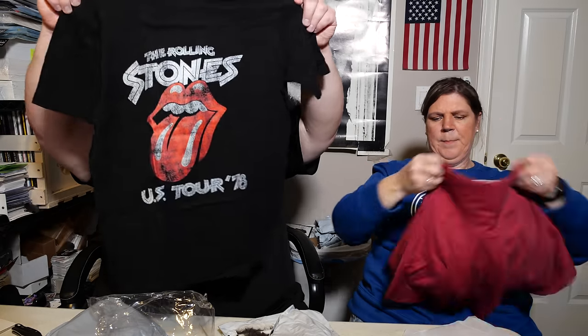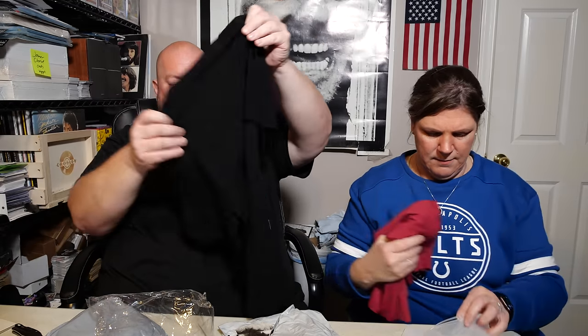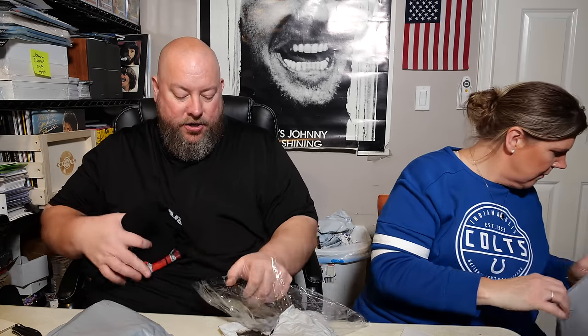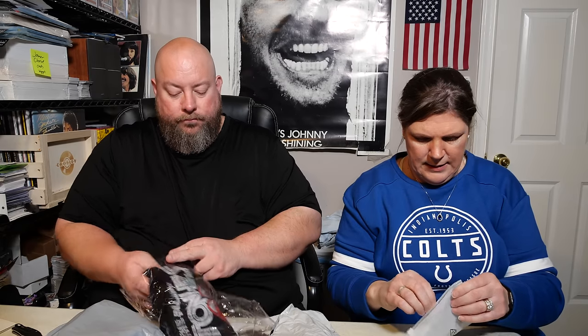Seriously, what's the odds? We have this brand new skirt, but size medium or size small. And mine's a size medium. And it came with like a little hair scrunchie thing. The Rolling Stones. Somebody did not get their Stones t-shirt. Somebody's very upset about it. Let's see here. And it came with this scrunchie.